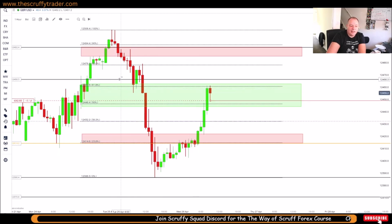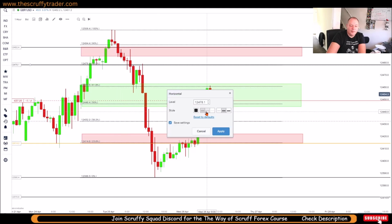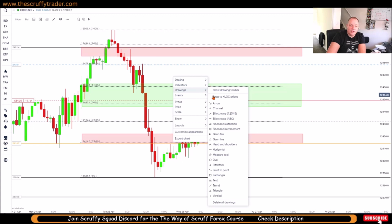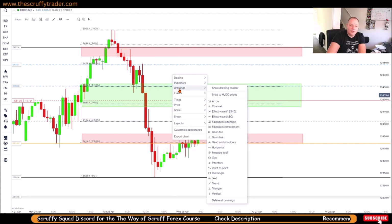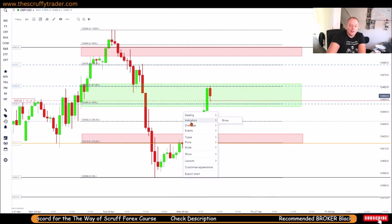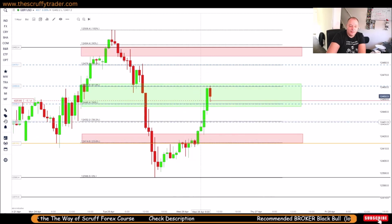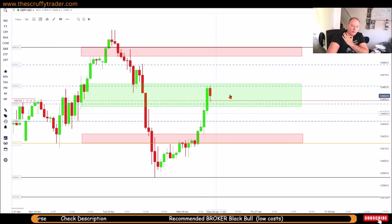So just to highlight them, what we'll do is put in some levels that we can recognize on lower time frames. Now these are just markers on the chart. Okay, entry, exit points, things like that. So there we go. There's some key levels put in. Nice and simple. So all I need to do now is just work in between these zones.